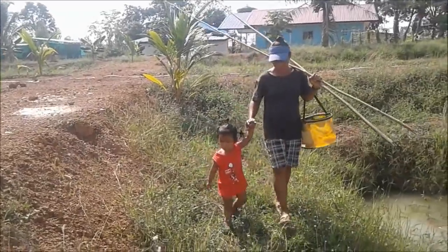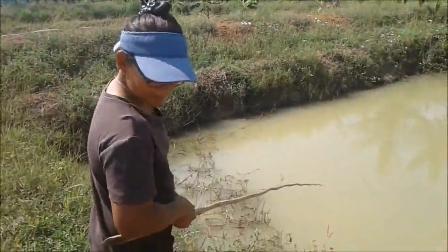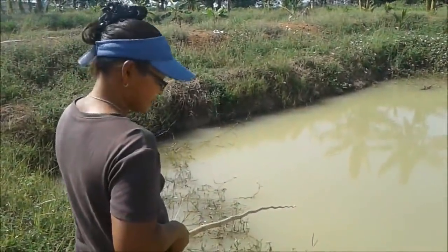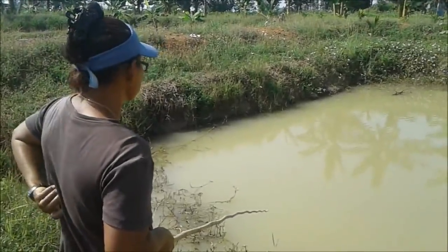A few minutes ago we just got an order for 4 kg of catfish, aka buduk. Toon's first in, with a little bit of pork fat on the hook which we haven't used before, but it should be alright. These things eat anything in here. So we've got over 1,000 buduk in here.